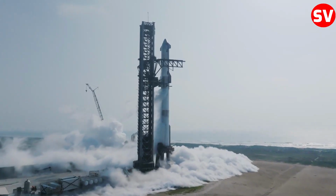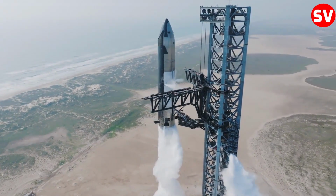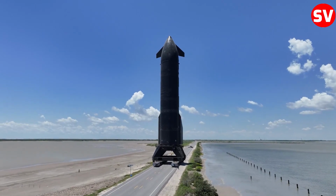Why does all of this matter? Because the last 2 Starship flights, in January and March, ended mid-flight, with both upper stages breaking apart over the Caribbean. In both cases, early flight phases went well, but the upper stage failed to complete its mission. With Flight 9, SpaceX is aiming to break that pattern.